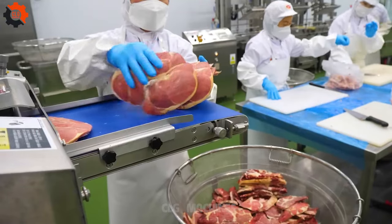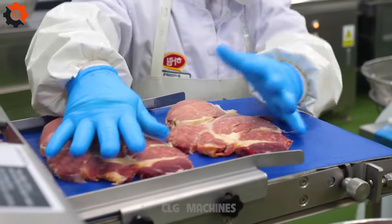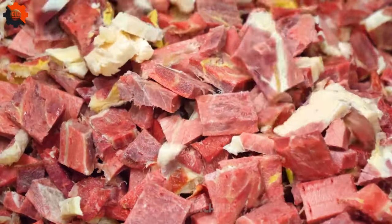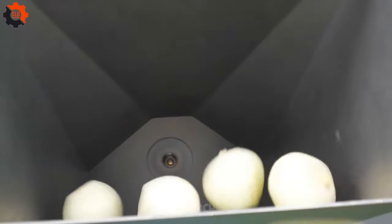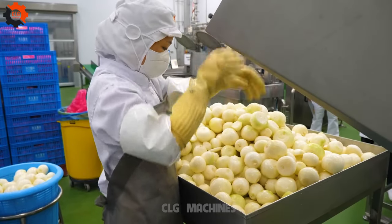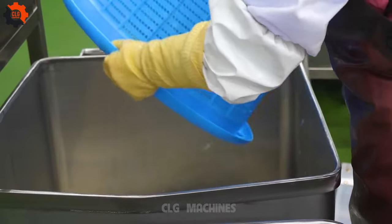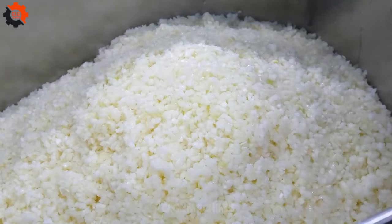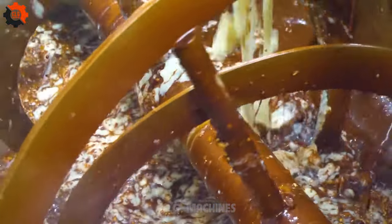The process begins with the finest ingredients sourced from local farms, ensuring quality and freshness with every batch. These ingredients are carefully measured and mixed, a symphony of flavors coming together in perfect harmony. Then, the dough is kneaded to perfection by our trusty machines, their gentle whirring a testament to years of craftsmanship.